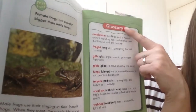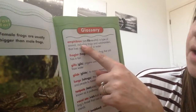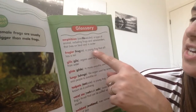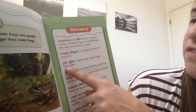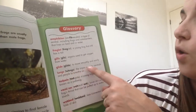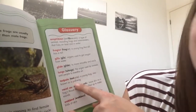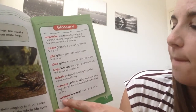All right, here's our glossary. Remember, at the end of a nonfiction book, they give us a glossary. It tells us all the important words. Amphibian, a type of animal, including frogs and salamanders, that lives on land and in water. A froglet is a young frog that still has a tail. Gills are the part of the body, organs that get oxygen from water. Glide, to move smoothly and easily. Lungs, an organ used by animals and people to breathe. Tadpole, a young frog, also known as a pollywog. I love that word. A vocal sac is the loose skin under the frog's throat. And webbed toes connected by folds of skin. Very cool. I hope you guys enjoyed the frog's life cycle.